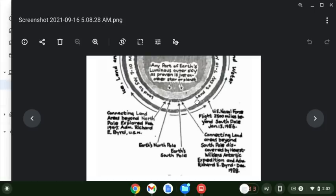All right, so look, to go to the North Pole, here's the North Pole. South Pole, here's the South Pole. They found connecting land area beyond the North Pole, explored February 1947 by Admiral Richard E. Byrd, U.S. Navy. That was in 1947. Then about nine years later, the Navy goes 2,000 miles beyond that. That's like L.A. to Texas, damn near New York City.